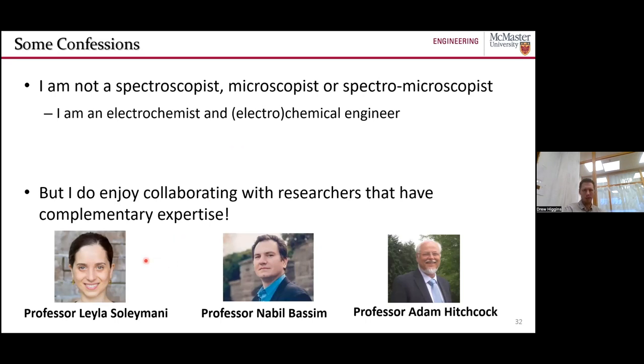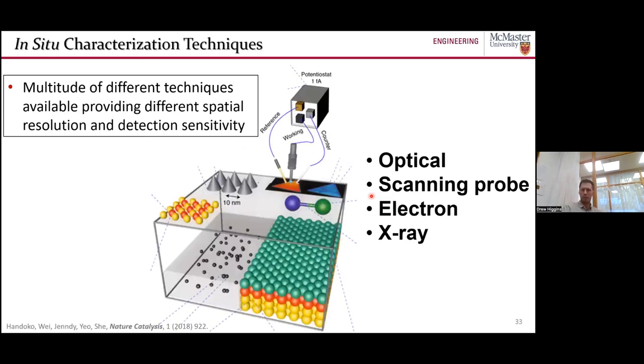So Professor Leila Soleimani and Nabil Basim at McMaster University are very good at electron microscopy. And then Adam Hitchcock and many of his colleagues around the world, some of whom I know are here right now, are excellent spectromicroscopists and spectroscopists that I've had the pleasure of learning a lot from and working with, to really do some neat things and shine a light on the electrocatalytic processes that we're working on. There's a variety of different techniques we can use to characterize material: optical, scanning, electron, X-ray. Today, I'm largely going to be focusing on electron and X-ray characterization of materials.